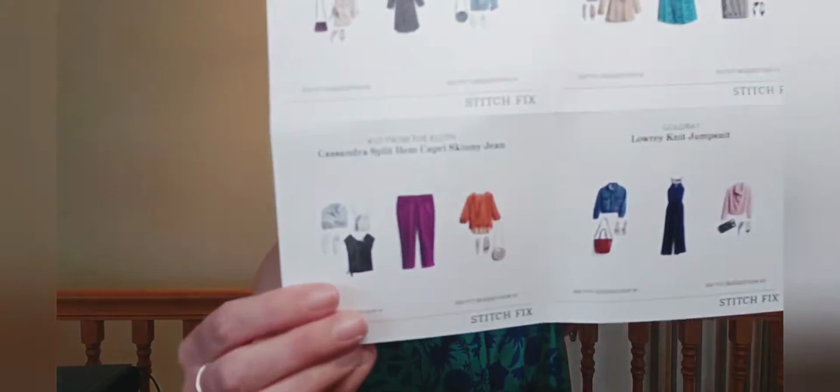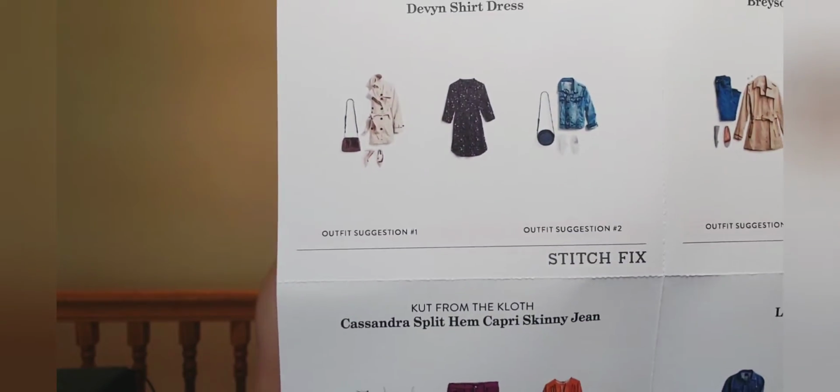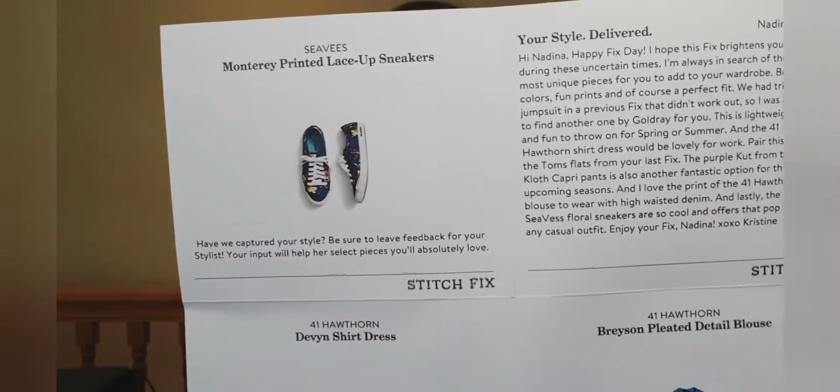so that makes me happy, because it would be nice to not have to spend a lot of money on the items that I love. So here is the card that shows all the items and the little letter she sent me, and I'll quickly read it to you all. It says, "Hi, happy fix day. I hope this fix brightens your day during these uncertain times." So apparently she sent it to me after the quarantine started.